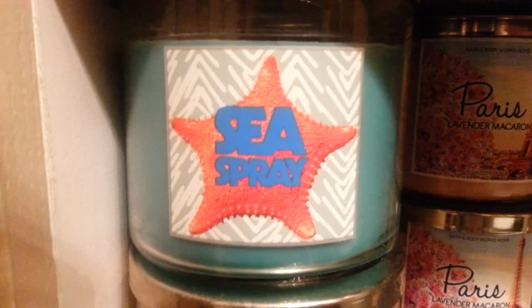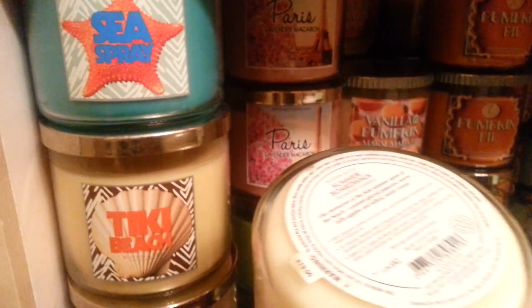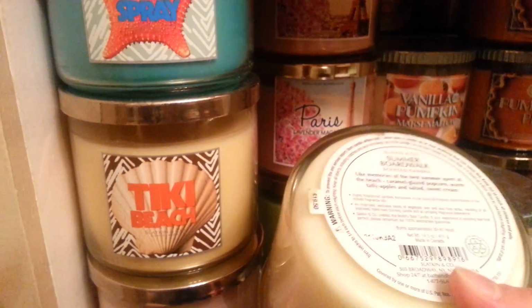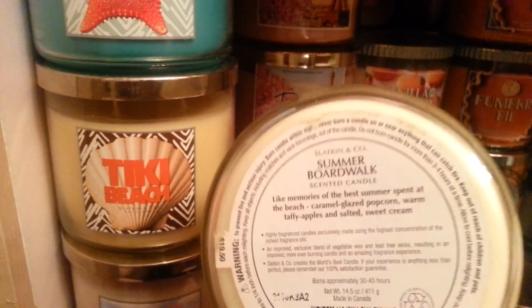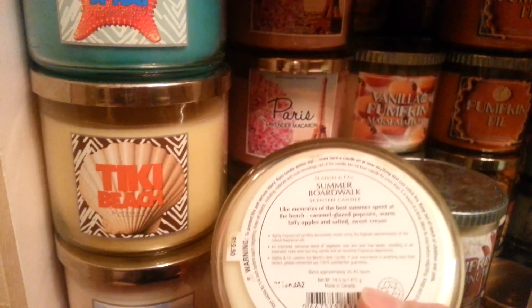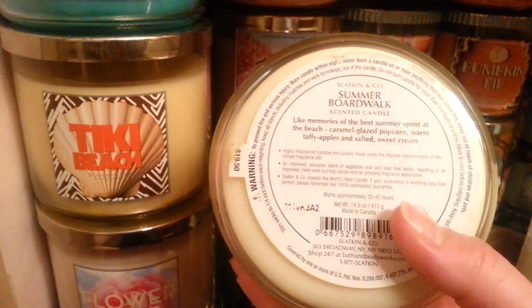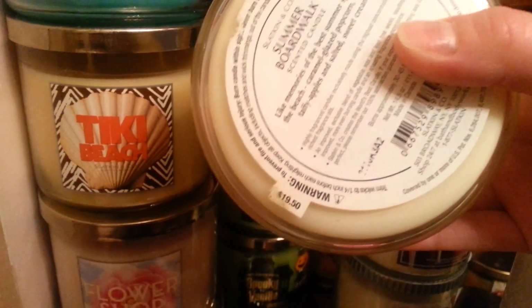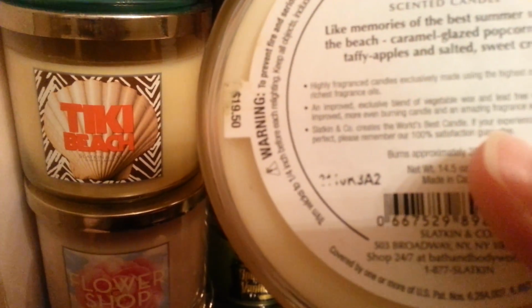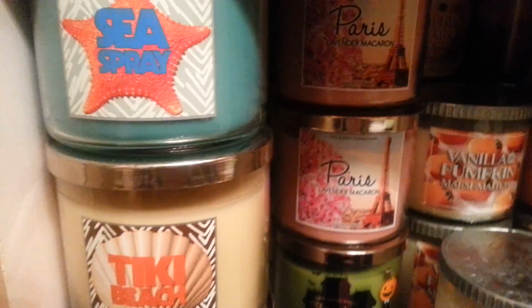The next candle is Sea Spray. This is from a really long time ago. Oh, I did want to mention, I was looking at the bottom of the Summer Boardwalk. I didn't even mention anything about this scent, but if you know Bath and Body Works, you know Summer Boardwalk. It's a really, really strong popcorn, apple, basically a carnival fair scent. And you can see the 1950. This one is from 2012. I don't know if you can see that. My other one is from 2014. I looked on the bottom, and that one was marked at $22.50.